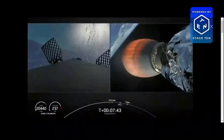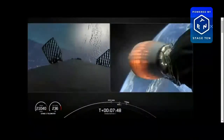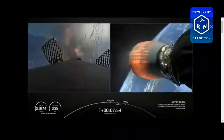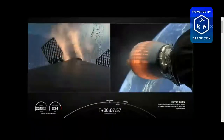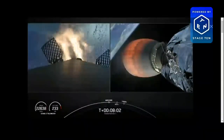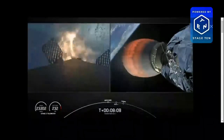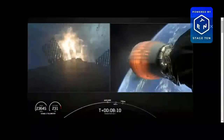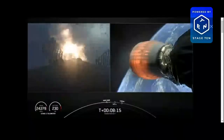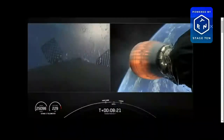Stage one entry burn startup. And there's the entry burn. Three of the nine Merlin engines have relit. This burn is expected to last for about 30 seconds. Second stage in terminal guidance. Stage one entry burn shutdown. And you can see on screen the entry burn has concluded.